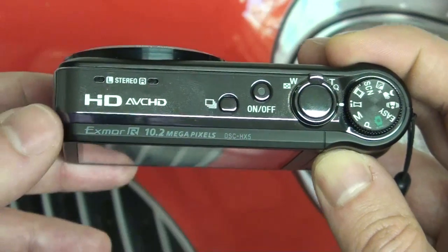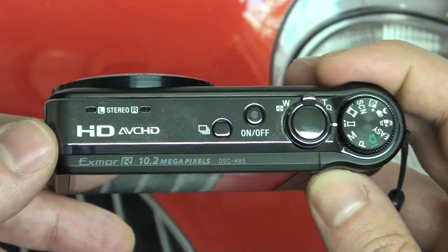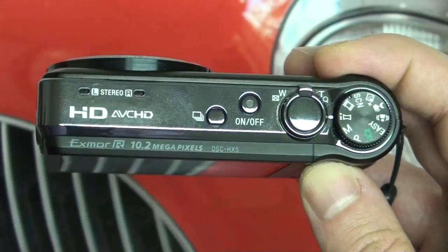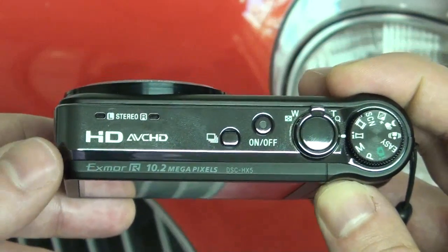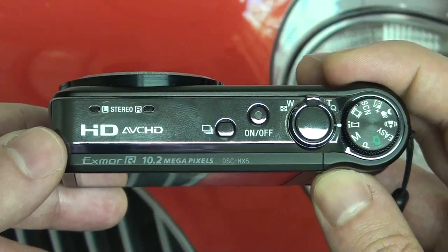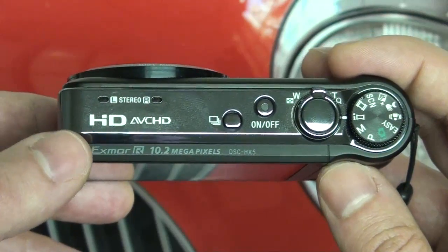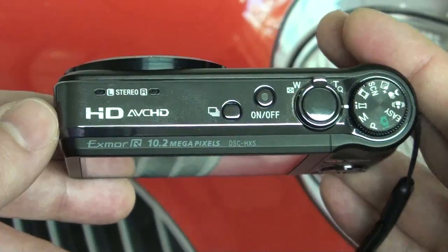AVC HD is what you're going to find on all high-end HD camcorders. Again, 10.2 megapixels, really in my opinion, with this sensor is more than enough for even 13 by 19 prints. So, you know, don't be fooled by the megapixel race. Unless you're planning on doing an art exhibit, you probably won't need the 16 megapixels crammed into the sensor on the updated model of this, the HX5V, but you may very well want that extra detail.